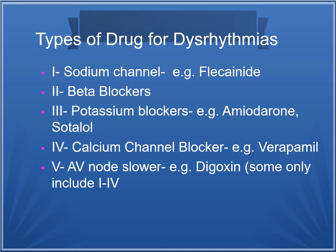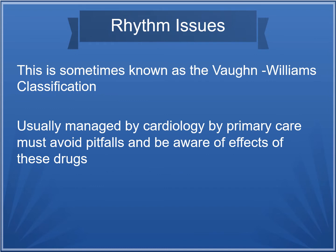Class 1 works by blocking the sodium channels. Flecainide is an example of something that does that. There's other dysrhythmia medications that can be used. And then the potassium blockers, such as amiodarone or sotalol, work by that channel. So we do talk about the Vaughan Williams classification system.